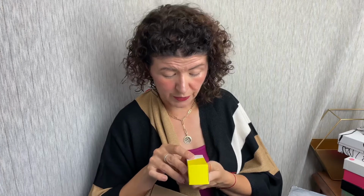I'm trying to look for the active ingredients. Yes, this is a hyaluronic acid serum. I'm actually going to pass this on to a friend because I have rosacea and I can't use hyaluronic acid serum. However, I'm sure that this is wonderful.